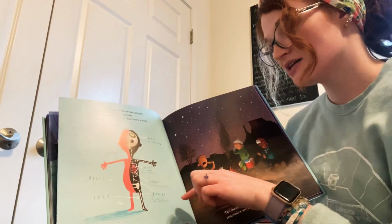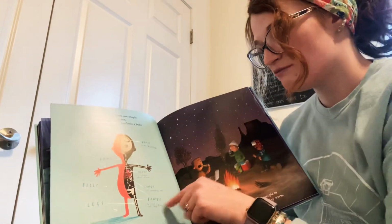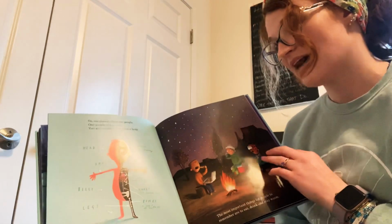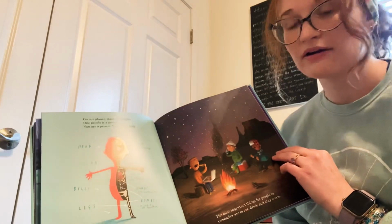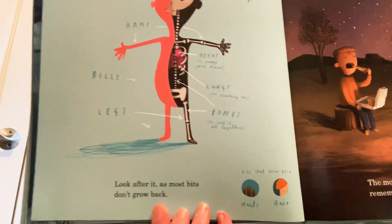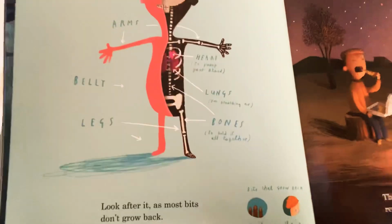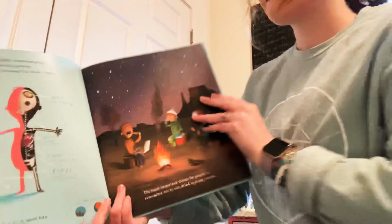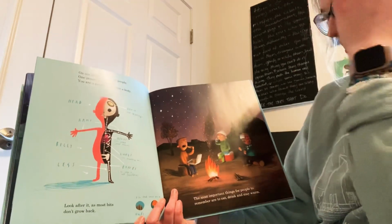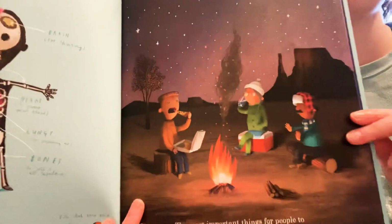You have lungs for breathing air. You have bones to hold it all together. Look after it, as most bits don't grow back. Bits that grow back are nails and hair. The most important things for people to remember are to eat, drink, and stay warm.